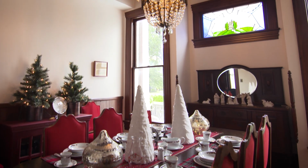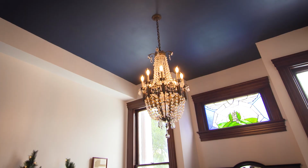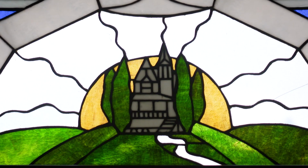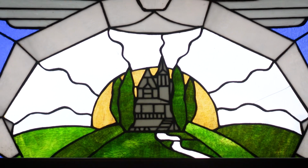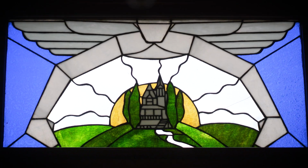The chandelier is original to the home, and like the prior owner, we kept one original light switch to make it feel authentic and to show the home's history. In the 1970s, the stained glass window depicting our home was designed and installed.